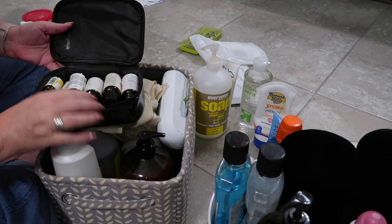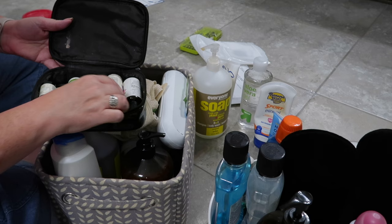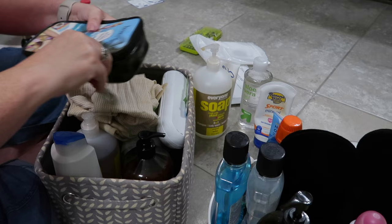Okay, these are all essential oils. Again, I've had these for years, and I'm just going to go ahead and get rid of the whole lot because I'm not in here using them, and I'm just really tired of holding on to things that I don't need. So let's get rid of those. This is what I use for my castor oil packs. So I'm going to keep these.